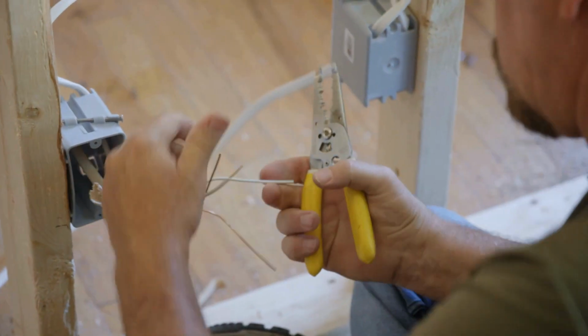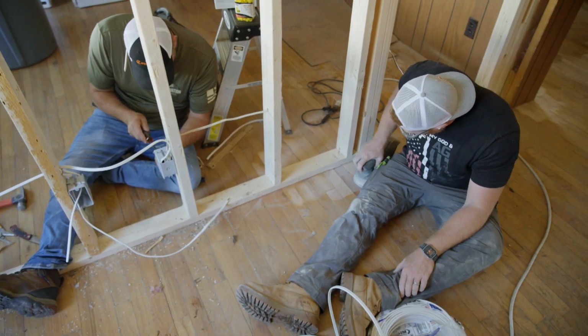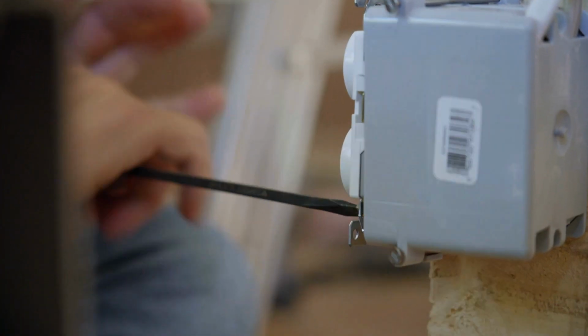I think the biggest accomplishment of the week is having 20, 25 people working in unison, around each other, under each other, over each other, and to be able to get the work done without stopping because someone else is in your way.